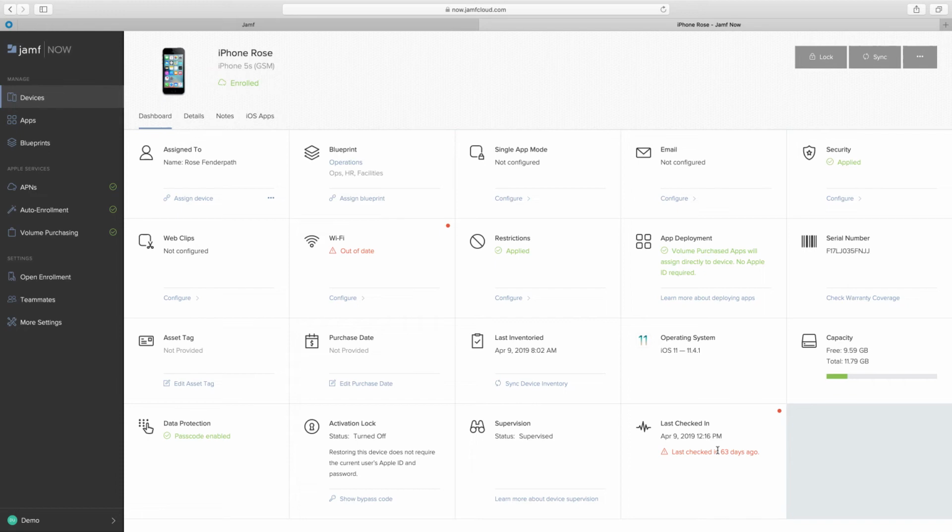That makes me have some questions, right, on the security of my device. Has the device not been used and it's sitting on Rose's desk for the last 63 days because she only uses her Mac and her iPhone? She doesn't use an iPad, or I guess this case is an iPhone, so maybe she has a different one that she's using. Did she lose the device, in which case we have a bigger problem because she didn't come and tell me about it?